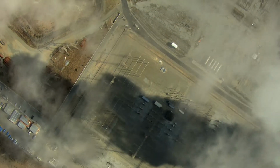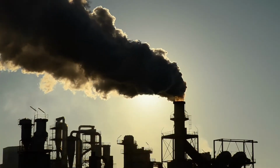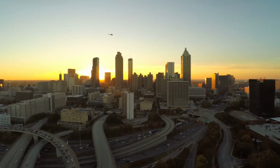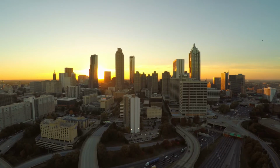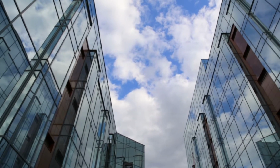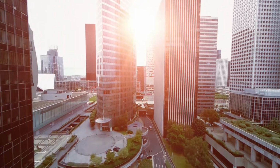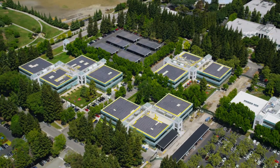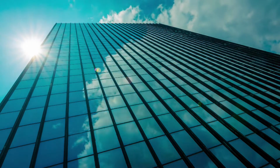Climate is changing rapidly all around us. Greenhouse gas levels are continuing to rise. And in the U.S., all buildings are responsible for nearly 41% of all energy usage and carbon dioxide emissions. Commercial properties are responsible for 20% of that. Making these buildings more energy efficient will have a significant impact on our climate and our economy.